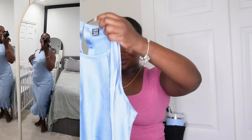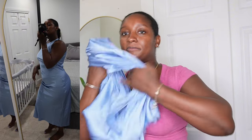Oh, we have this little dress. I'm gonna just try it on over this really quickly. Is this periwinkle blue? Whatever this is, baby, I love it.